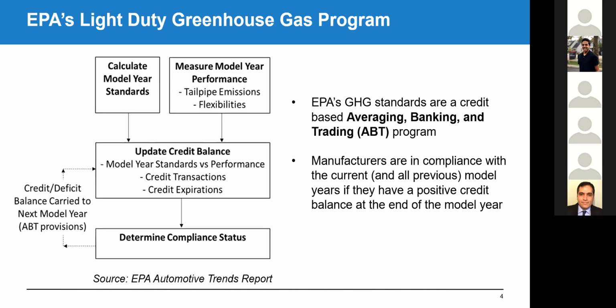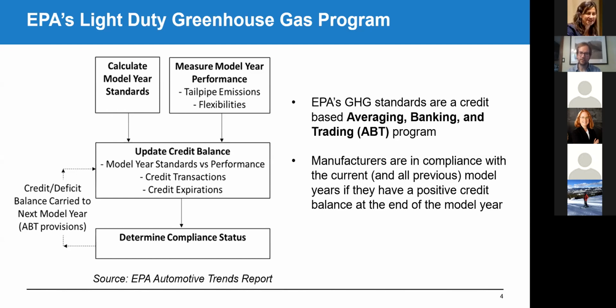So I know many of you know our programs well, but just quickly, this is actually an average or a credit-based program. So it's an averaging, banking and trading program, is what we call it. So at the end of each model year, the way that we determine compliance for each manufacturer is basically, do you have credits in the bank? And manufacturers can trade credits. They can generate credits if they have a good year where they're below the standards. They can create a deficit and offset it with credits if they have a year where they are above the standards. And you can also carry a deficit forward for up to 3 years. So it gives some flexibilities to manufacturers in how they can meet the standards.